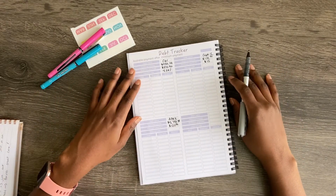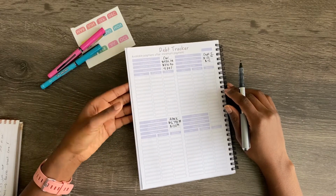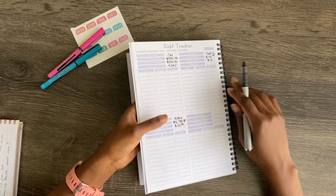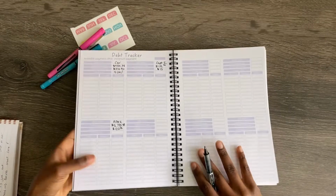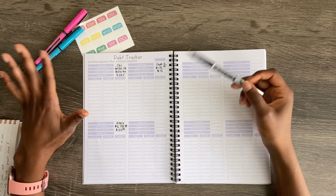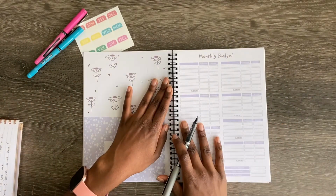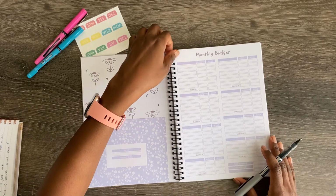That's my strategy. That's how I handle depressing debt, but I'm handling it, right? So that has to count for something. So those are the only ones that I'm currently working on and paying off right now. So monthly budget.